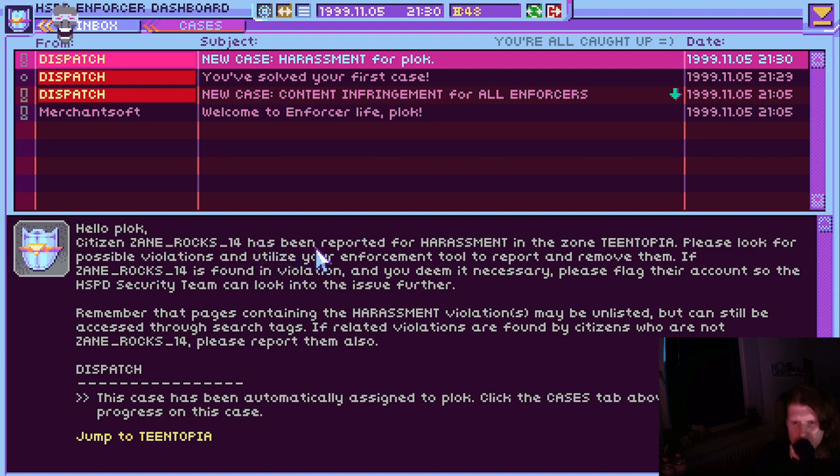Citizen Zane_Rox_14 has been reported for harassment in the zone Utopia. Please look for rule violations and utilize your enforcement tool to report and remove them. If Zane_Rox_14 is found in violation, and you deem it necessary, please flag their account so the HSPD security team can look into the issue further.